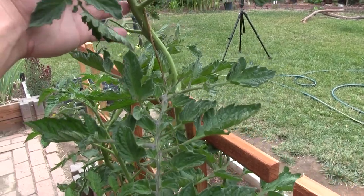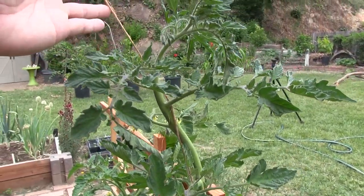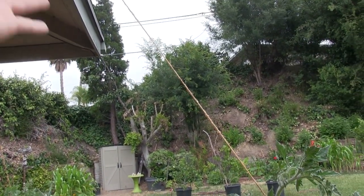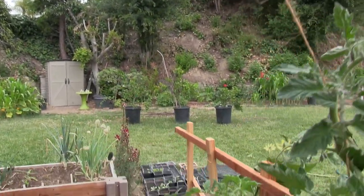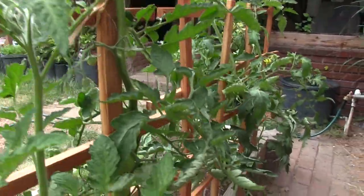As far as growth, the Black Prince grows pretty quickly, and we're already starting to train it onto this buttress, I guess we can call it, where we run a line to the eaves, and it's got enough clearance where we can walk under it without cutting our heads off.